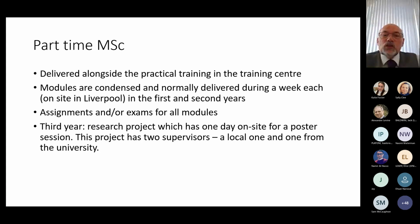Now, the project has 2 supervisors. There's a local one, from the local centre, because in the end this project title has been created and designed by your local centre. So you need a local supervisor who understands the topic that you're doing. And then you'll have a supervisor from the university, somebody like me, who will help you through all the ways in which you need to put your material together and all this great work that you've done in order to actually complete the Masters and pass it.